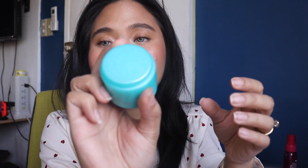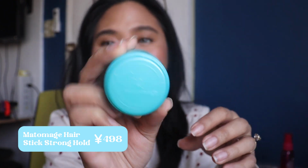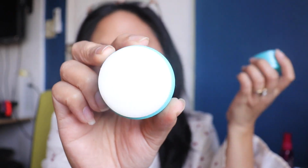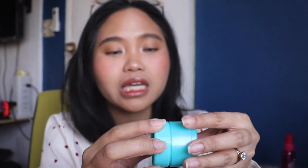Okay, then next, for your two chongs and baby hairs, I'm pretty sure you guys have seen this. This is the Hatomugi hair styling stick. So this was so helpful during my weddings because I have a lot of baby hairs. So it just looks like that. This one is the extra hold, I think. Then they have the milder one, which is the pink one.